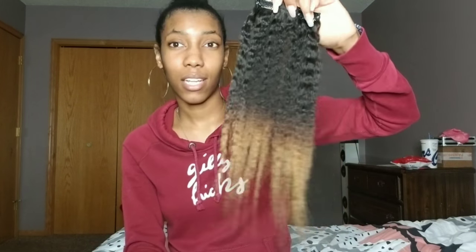These are 20 inch. They do look about 18. That's only because, like I said, I pretty much wear mine every day. I sleep in them. I comb them. I just colored them. I pretty much flat iron them. I'm terrible with my clip-ins. I apologize, but I am terrible with them.